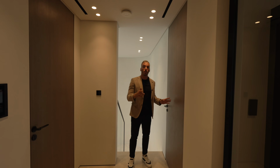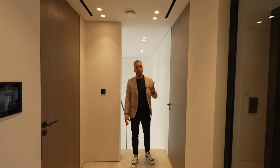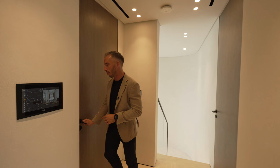As we arrive at the top of the landing, the first door here you can see is access to the primary bedroom, but we're going to tour the rest of the floor first before we get to that. So we have 2 bedrooms up here, an office and an exit to a balcony, which we're going to get to, but let's head into the second guest bedroom.